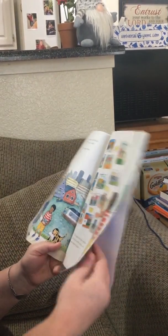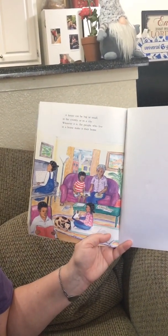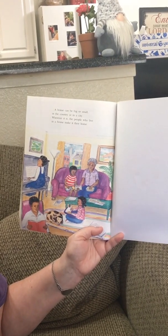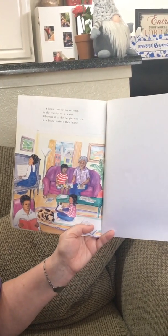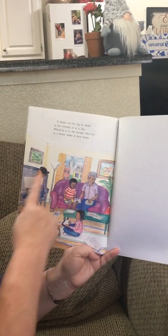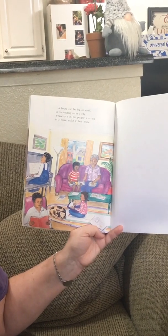Wonderful ways to live. A house can be big or small, in the country or in a city. Wherever it is, the people who live in a house make it their home. They all look pretty comfortable and safe, don't they? That's what we want. We want you to feel safe at home with people you love and people who love you.